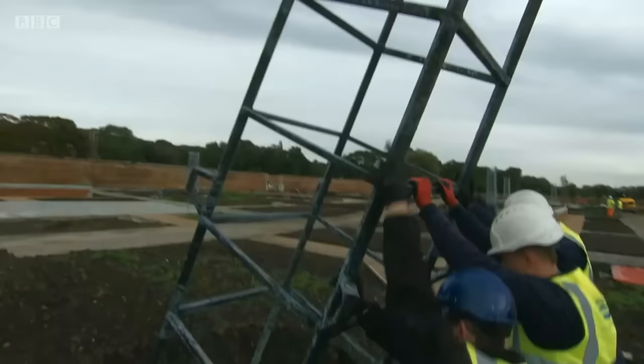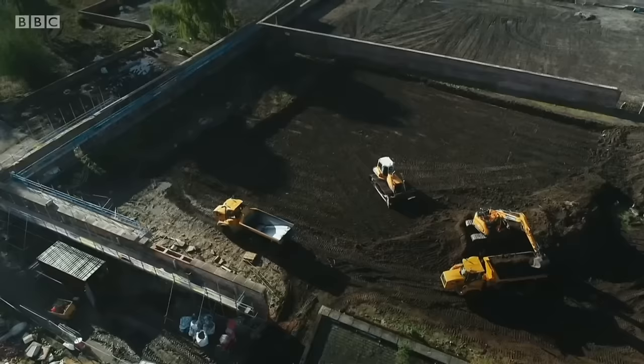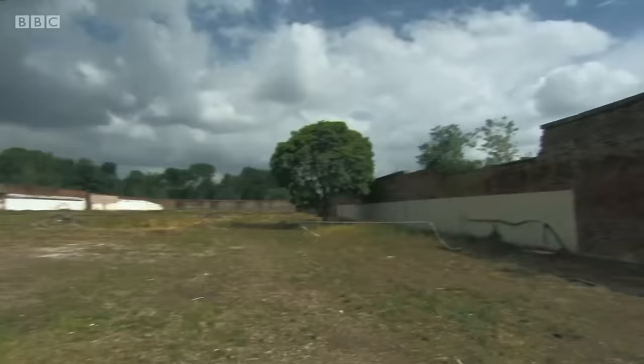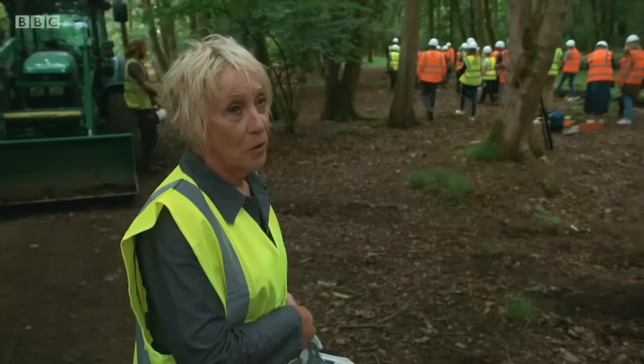This is by far and away the biggest project and the biggest budget that I've ever managed. I mean, it's off the Richter scale. Their plan, to transform a neglected Grand Victorian estate in Greater Manchester into a world-class garden. I think the Northwest really deserves this sort of attention.